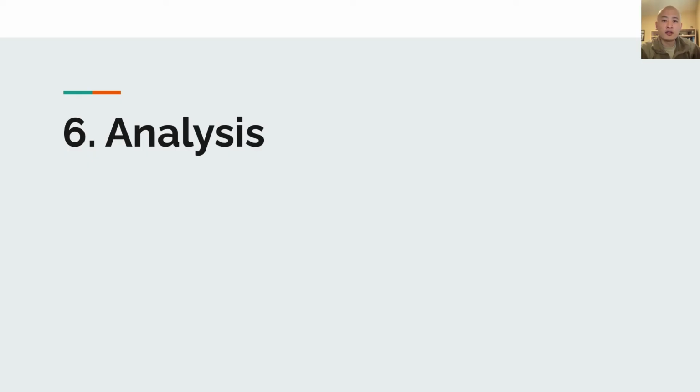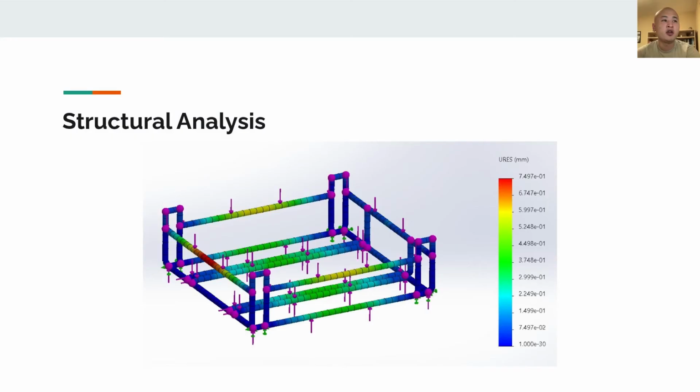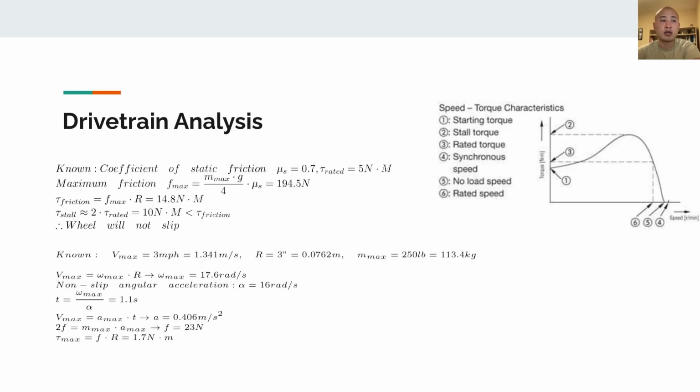We have conducted a series of analyses on the robot in terms of both mechanical and electrical design. Here is a static analysis of the frame with loads in various locations with a total static loading of 3,200 newtons and 100 newton meters of bending moment at the base of the motors. The maximum deflection is under 0.75 millimeters. We also did a kinematic analysis on the robot. Through the Webots simulation, we have great success in accelerating the robot to its top speed in just under 1.1 seconds without slip. The theoretical maximum torque needed is 1.7 newton meters, which is easily achievable by our actuator.